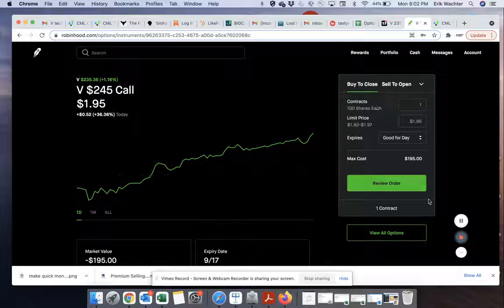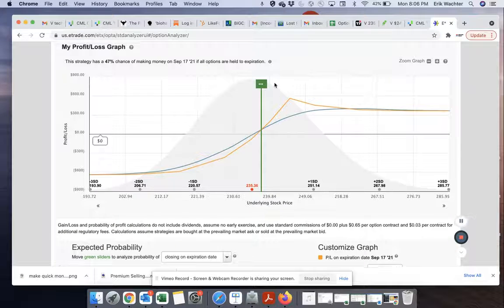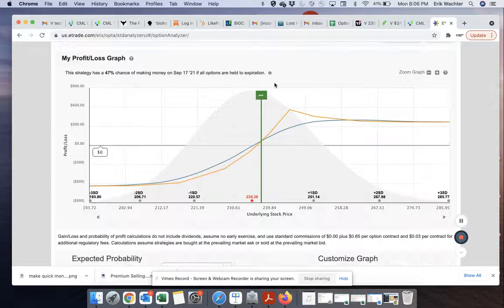So let's go ahead and take a look. All right, here we're looking at E-Trade. This is what the profit and loss graph looks like. Remember, this is only showing once the first leg, the September 17th leg, expires. It's hard to show time because we have 2 different expiration dates. It's very hard on a 2-dimensional plane to show both expiration dates on a profit and loss diagram. So this shows what the profit and loss will be like up until September 17th.